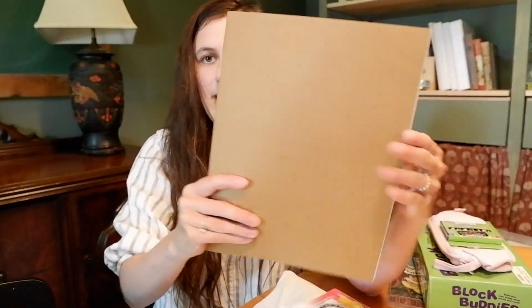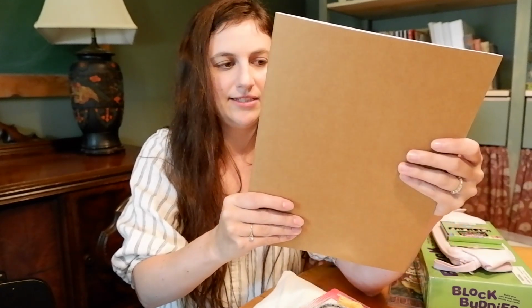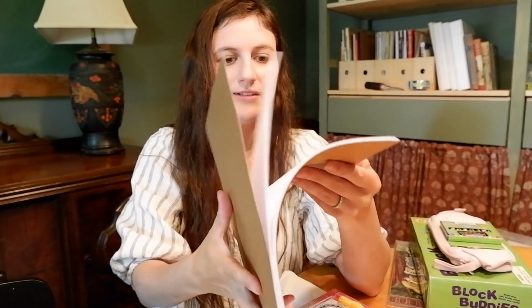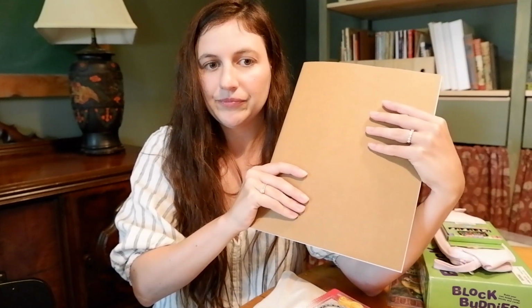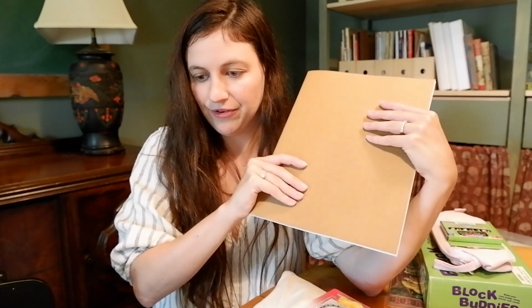I did get some extra notebooks. These are just craft paper, 8.5 by 11 notebooks from Amazon. I think I got 6, and they were like $12 for 6 of them, which was pretty good. So this will be for my daughter if she wants to make a scrapbook, or if my son wants to make a scrapbook, cutting things out and pasting them. They can use it for that, or I can use it, or if we just end up needing another one, that's what I got those for.